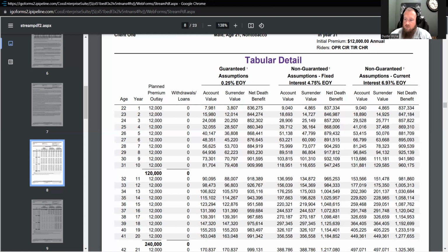This column, 6.91%. This is the Barclays Index 5 strategy. And you see account value year one is about $3,000 less. That's net of life insurance costs, because this is a life insurance policy. A little bit has to go to life insurance. You know that. Administration fees, premium fees, etc.